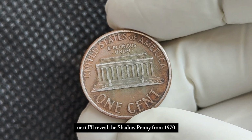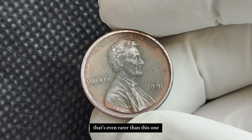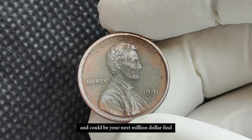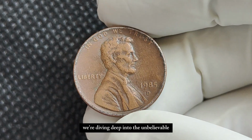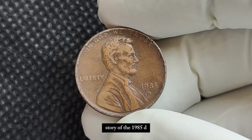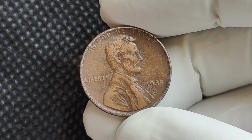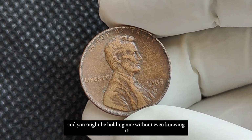Next, I'll reveal the shadow penny from 1970 that's even rarer than this one, and could be your next million-dollar find. We're diving deep into the unbelievable story of the 1985 D Lincoln penny, a coin that's literally creating millionaires, and you might be holding one without even knowing it.